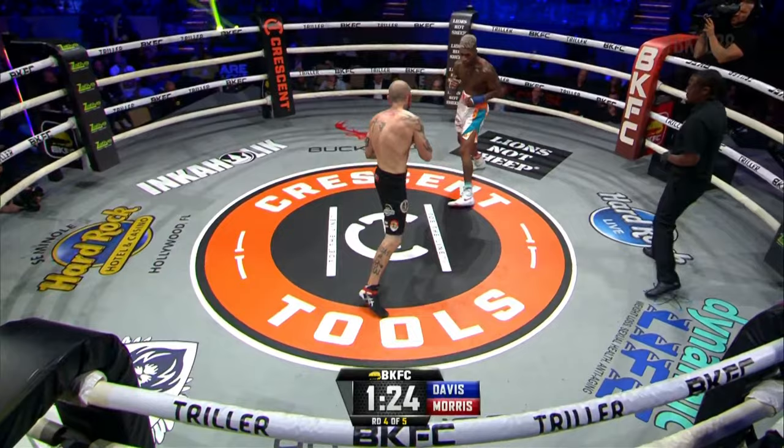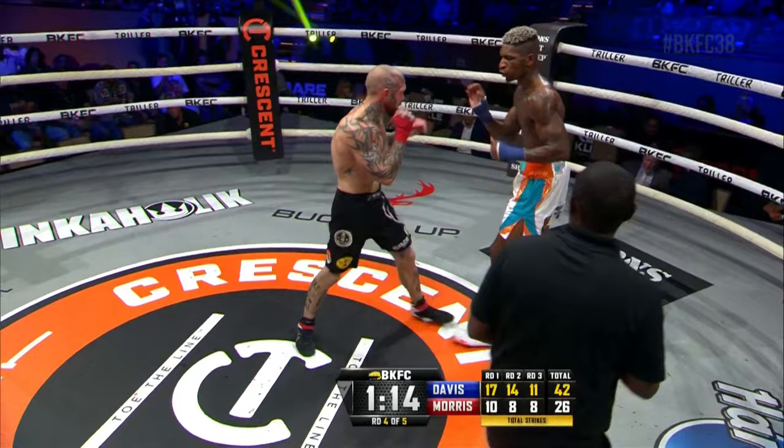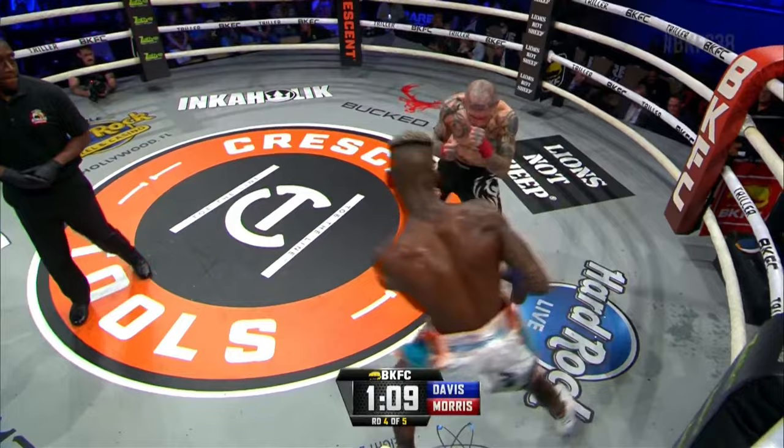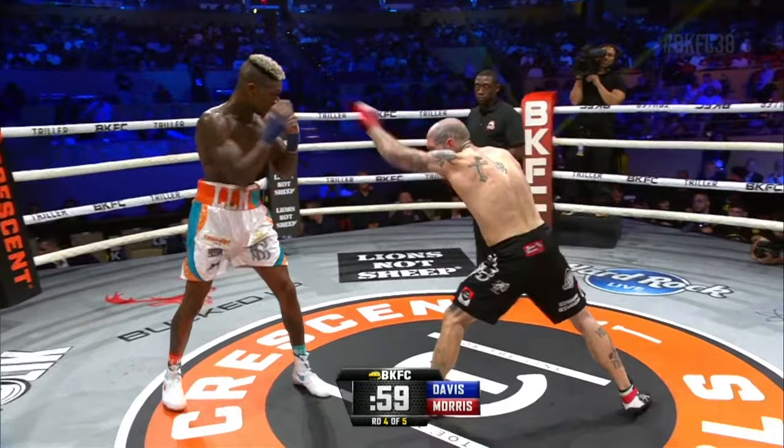Resetting. Forward from the center circle. Again comes Trevor Morris. Right here, you can see Davis each round landed a few more shots, totaling 42-26. Our strike stats are presented by Bucked Up Energy Drink. Overhand right, misses from Trevor Morris. And there's those hard right hands he keeps throwing. I'd like to see him turn them over to body shots. You can't duck underneath the body shot, Sean.